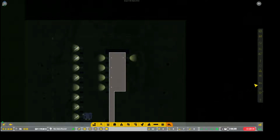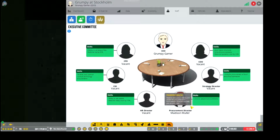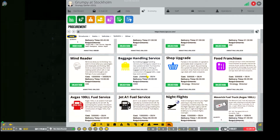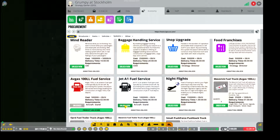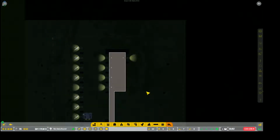Because we are just about to spend $100,000. Right, there's Madison. We go to our economy. We go to procurement. And we go zipping down here to Jet A1 Fuel Service. Go. We better not do that just yet. And there it is, $6,600. So we have made $100.